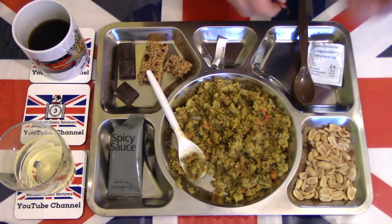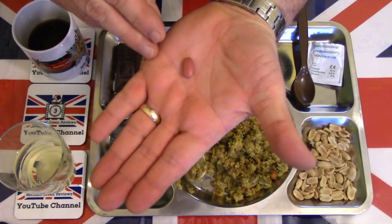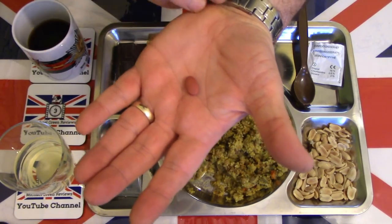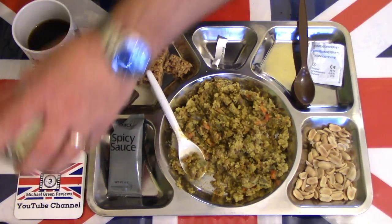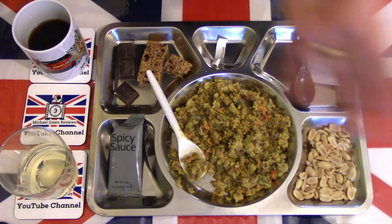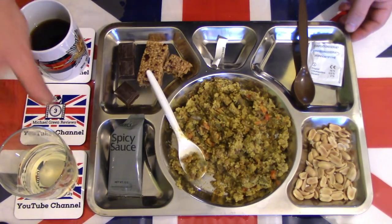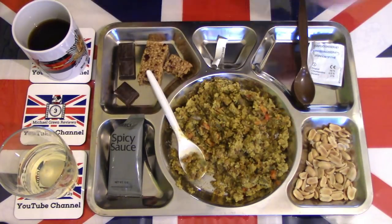Last but not least, there is a little vitamin pill. Not much to say about that, but I might as well take it, seeing as it's here. It does say daily dose, 3 pills, so it would be 1 with each meal, breakfast, lunch and dinner. So I'm going to just take that, see how it goes down. Very easy to swallow, went with no trouble whatsoever. If you were one of these people that have trouble swallowing pills, I think even that would have gone down pretty easy. So, I'm going to leave it here.